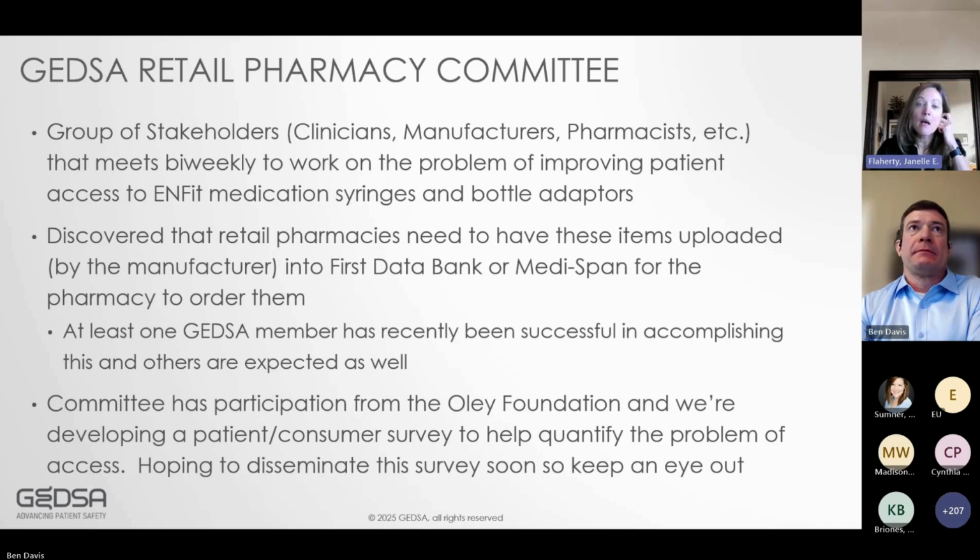GEDSA started a retail pharmacy committee last year to help address this gap. The committee includes clinicians, manufacturers, and pharmacists. I'm a part of this committee, and we meet every 2 weeks, and we've really just been working to figure out what the gaps are and how we can start to tackle them.